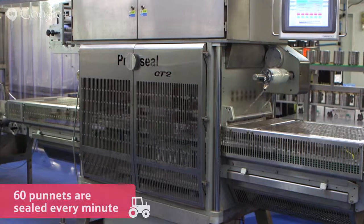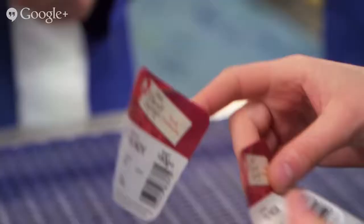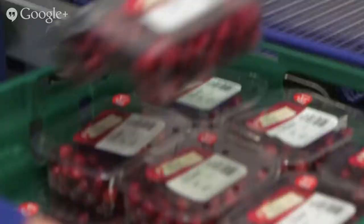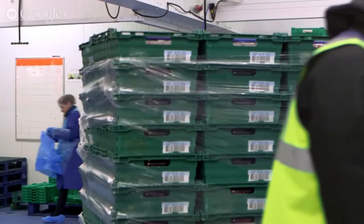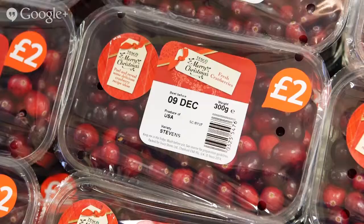Once they're sealed, each punnet is given a sticker. This sticker tells us the weight, the variety, and where the berries were grown. The punnets of cranberries are then placed onto packing crates. These crates are then stacked onto pallets and wrapped to protect them. Finally, the cranberries are loaded onto the delivery lorries and then taken to stores across the country for you to buy and eat with your Christmas dinner.